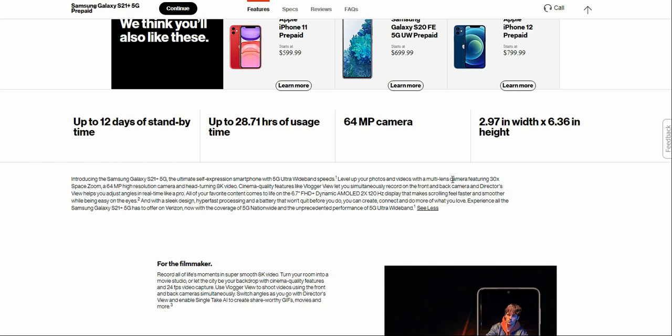This is introducing the Samsung Galaxy S21 Plus 5G, the ultimate smartphone with 5G ultra wideband speeds. Level up your photos and videos with a multi-lens camera featuring a 64 megapixel high resolution and head-turning 8K video. Similar quality features like vlogger video lets you seamlessly record with the front and back cameras, and Director's View helps you adjust angles in real time like a pro.